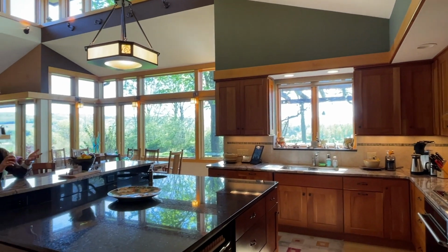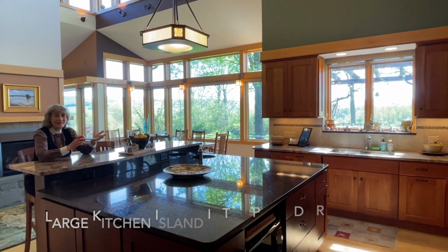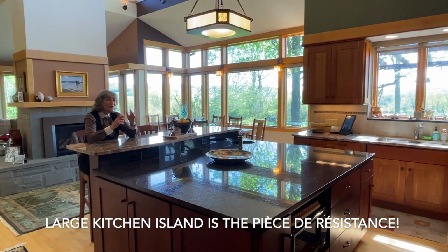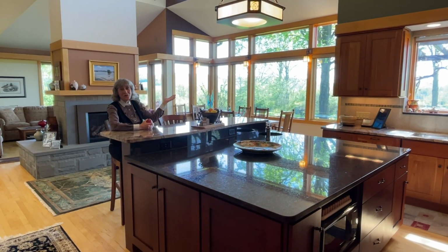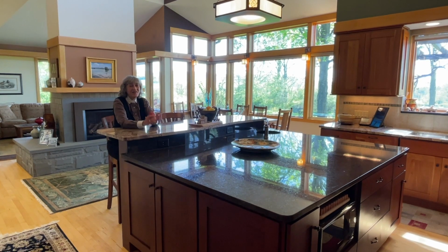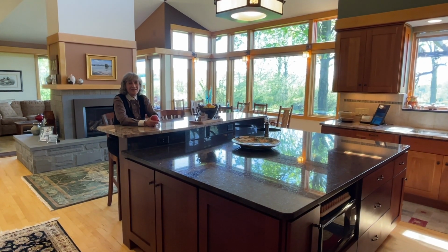Imagine cooking and entertaining in this custom kitchen with this amazing island. You'll really enjoy the openness and the indoor-outdoor feeling of this home. It's just perfect for gatherings of all kinds.